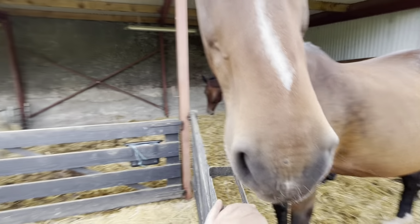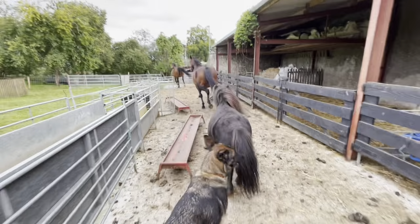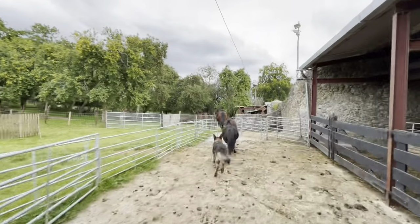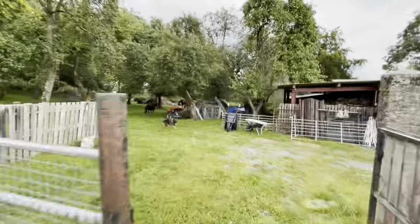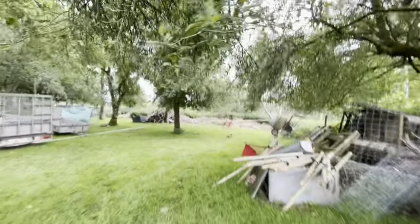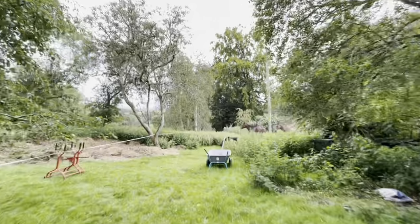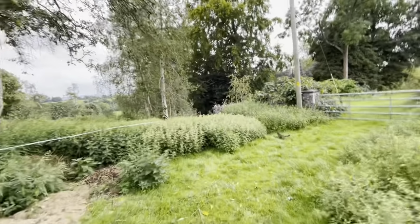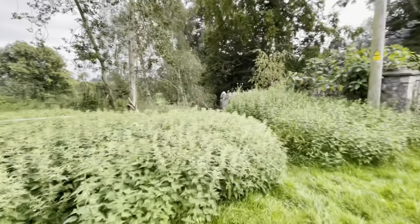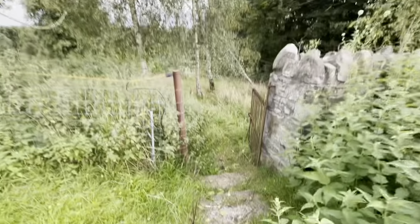Excuse me. Oh, they know. They're going to be gone before I can do anything. Race down the gates. Oh no, they haven't figured the gate out yet. You have to go through the nettles, ladies. There we go, she figured it out. Thunder down the hill. Out the gate, across the driveway.